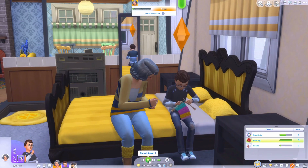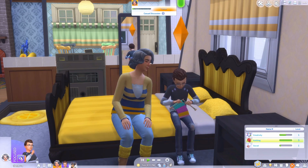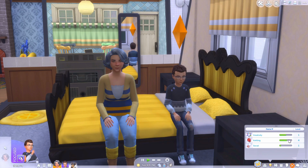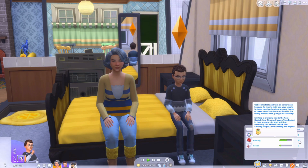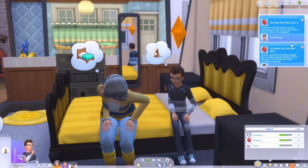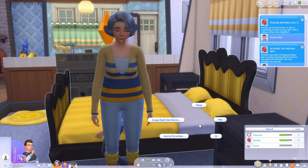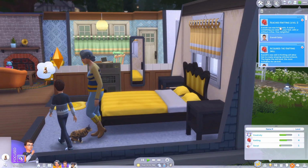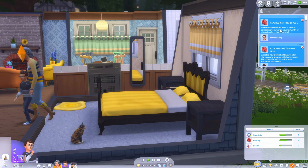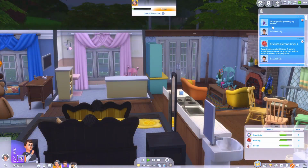But either way, it's glitched. But yeah, so he's already at level 4. I don't feel like that's right, because I don't remember getting a notification. We didn't get a notification for level 3. So for level 2, it says he can now knit socks. A sock is something you wear on your foot with or without a shoe. How delightful. Oh, this toy told him, thank you for pressing my button. Interesting.